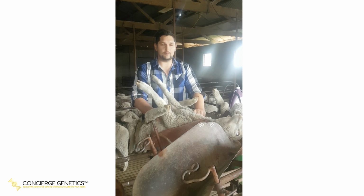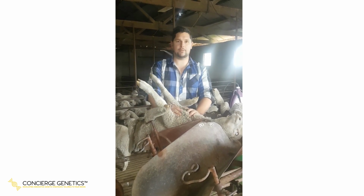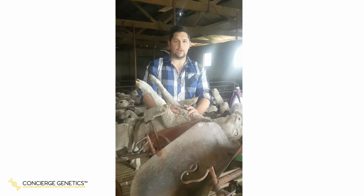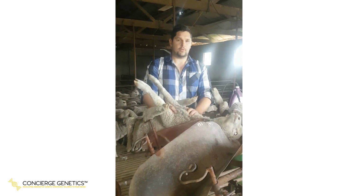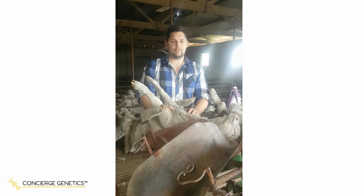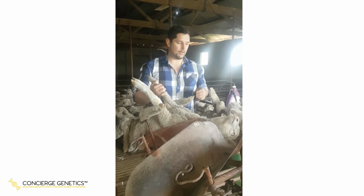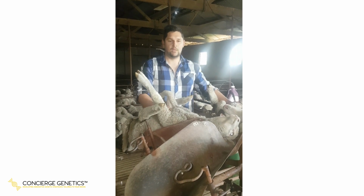One other area that some producers may not have thought about is lambing percentage, and how we can use genetics to improve this. So what we're looking for is selecting those lambs that are twins, so their offspring are more likely to have twins, and essentially what we're doing there is increasing productivity by increasing the number of lambs that are birthed.